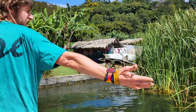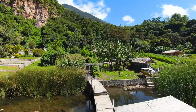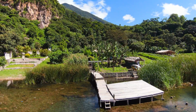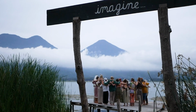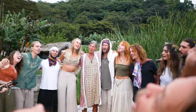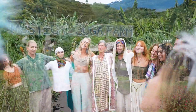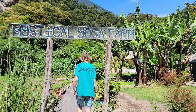So let's keep walking. Here we have our dock where people can lay out in the sun or swim. We've got paddle boards and kayaks as well that are available for you to use. Some people like to dance out here or do some yoga. It's really a multi-versatile place to gather and hang out, and it's also where, when you come here to the Mystical Yoga Farm, the boat will pull up and where you will arrive.